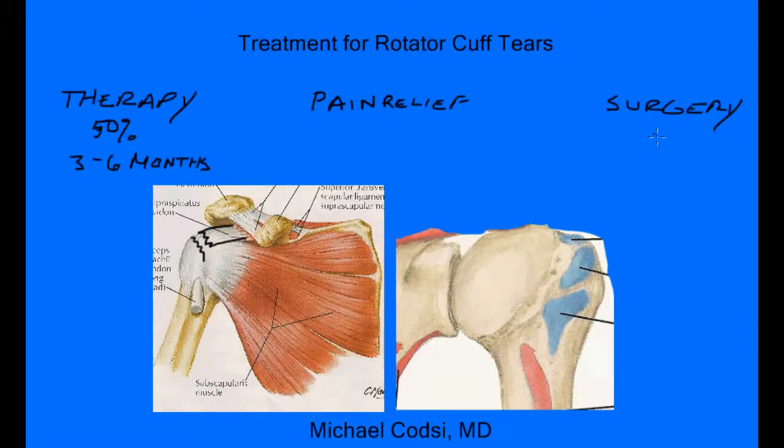Now with surgery, you have about an 80% chance of getting pain relief. So slightly higher than therapy, but as you'll see, there's a lot of other things to consider with this. And the recovery from surgery is a minimum of 6 months, and can often take 9 months to recover from, especially if you're a worker who does a lot of working up overhead or pushing and pulling heavy objects. Now, the other thing to consider is healing.